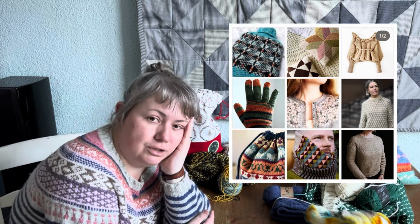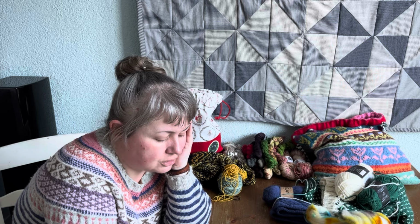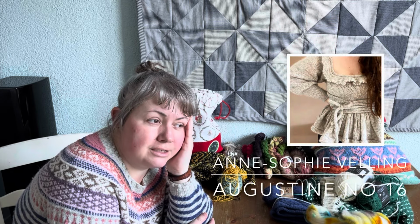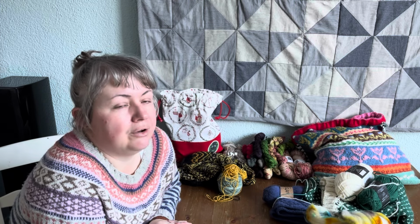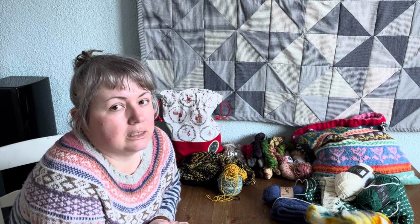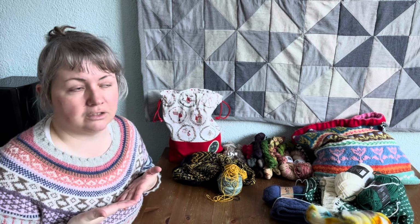And my absolute dream knit is Augustine's number 16 by Anne-Sophie Velling. I have no idea if I would wear this, but it's such an interesting piece to me. I really want to try it. I think it looks beautiful, very romantic. I do, however, need to raise the neck on the back because the back is the same as the front, which is pretty low cut.